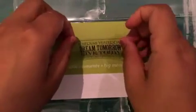Hey guys, I am back with week 15. This will be a one-page layout and I will be using the Kiwi Edition Project Life.